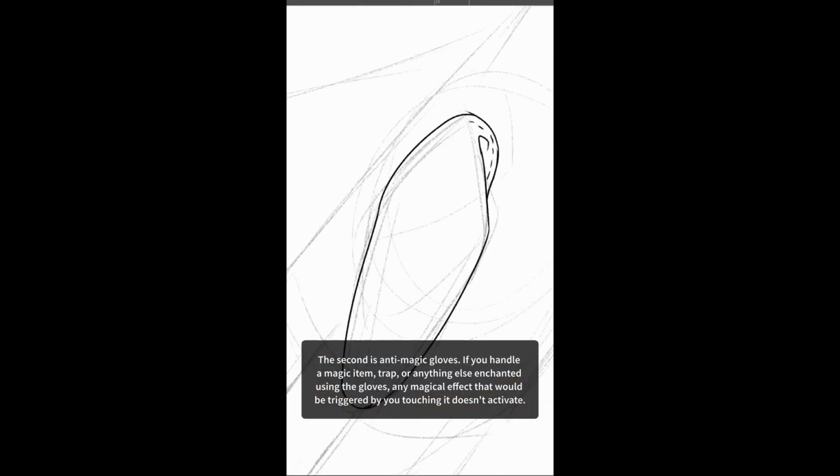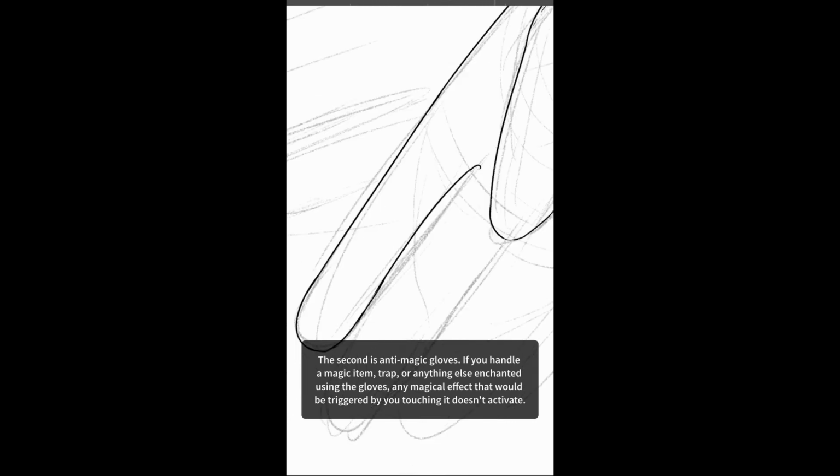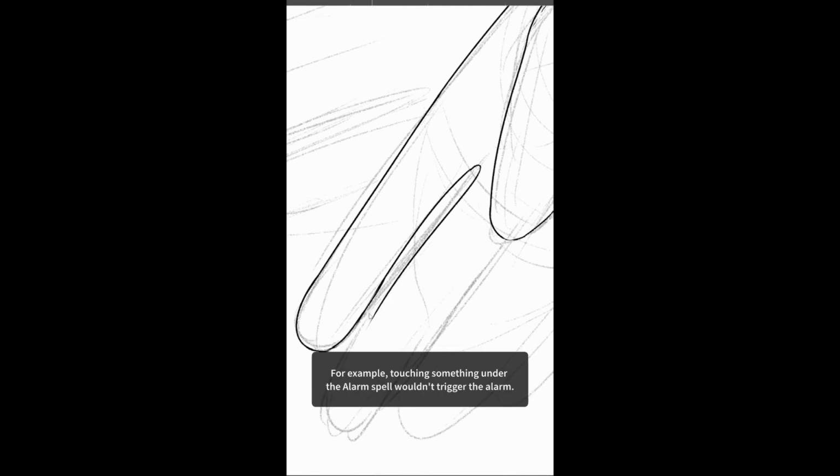The second is Anti-Magic Gloves. If you handle a magic item, trap, or anything else enchanted while using the gloves, any magic effect that would be triggered by someone touching it doesn't activate. For example, touching something under the alarm spell wouldn't trigger the alarm. Note that this only works if you're touching the magical thing with only the gloves. Wearing them won't protect you if you, for example, step on a magic trap.